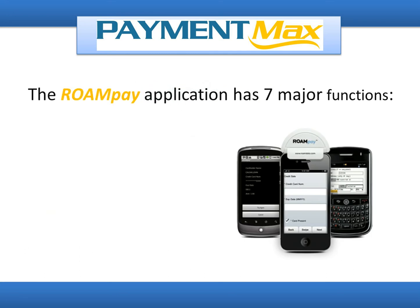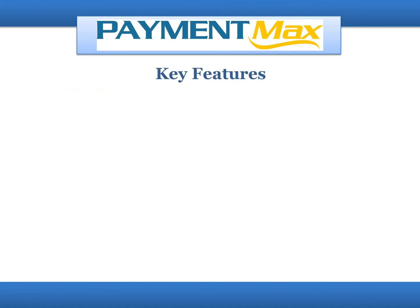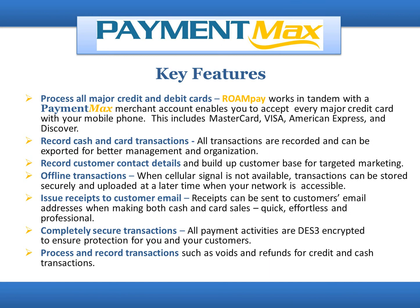The RoamPay application has 7 major functions: credit sale, cash sale, offline sale, void, refund, inquiry, change password. The key features: process all major credit card and debit cards. RoamPay works in tandem with a PaymentMax merchant account and enables you to accept every major credit card with your mobile phone. This includes MasterCard, Visa, American Express, and Discover.